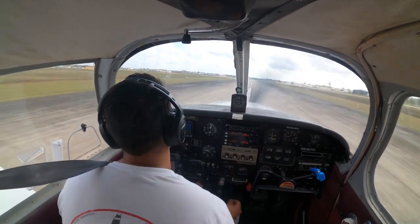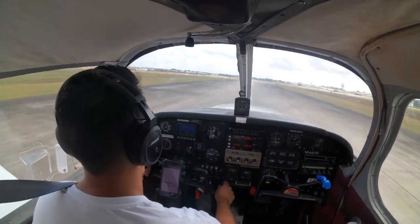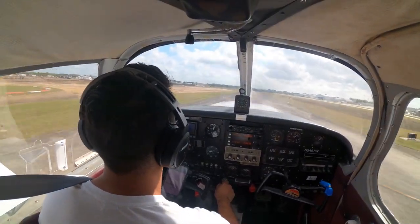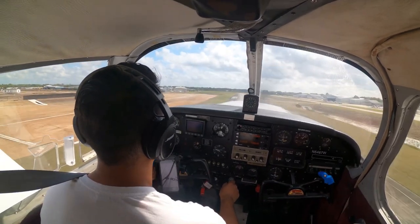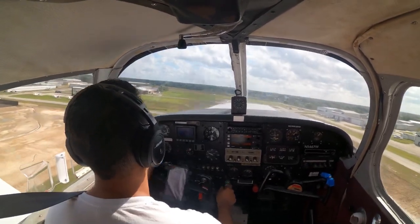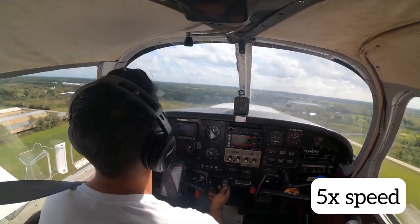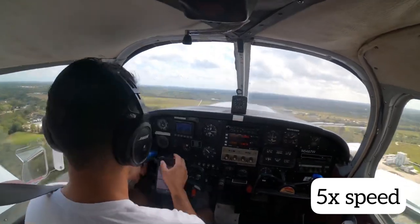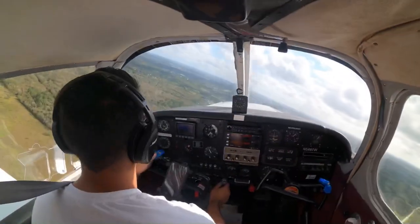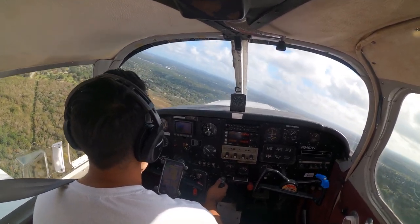And lap zero. Looks like we got a headwind now, so we should be good here. And we got airspeed. Pearland traffic, Cherokee 5467 Whiskey on left crosswind for 14, Pearland traffic.